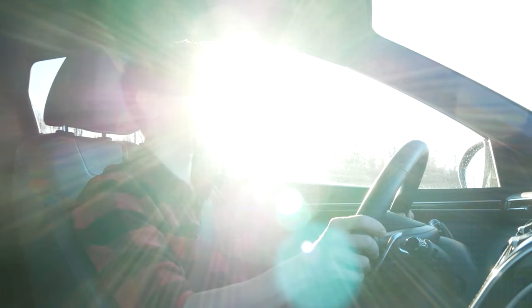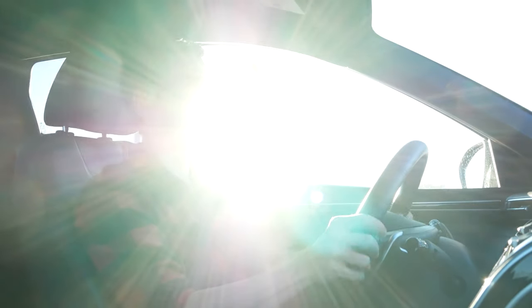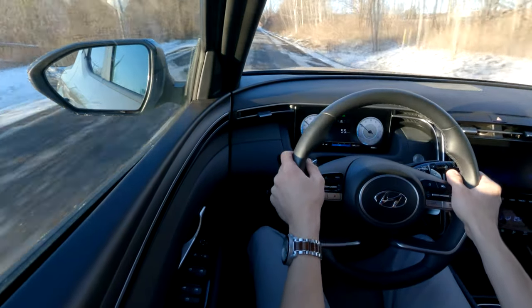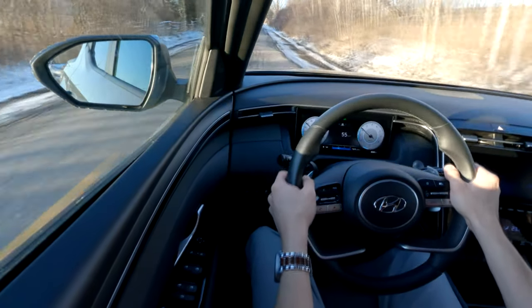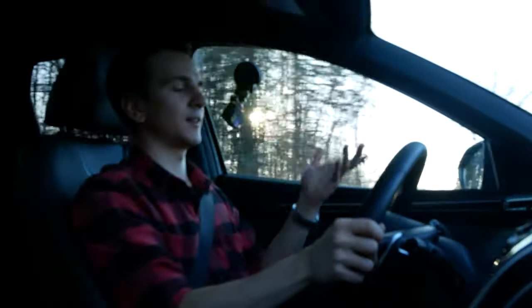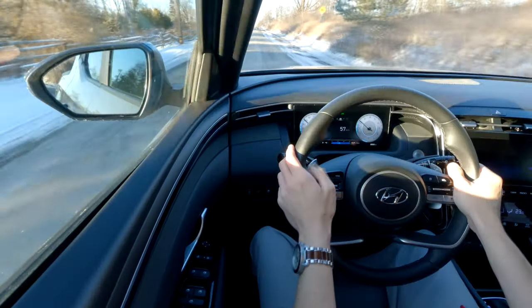I'm sorry for the sun. Nothing I can do about that, unfortunately. That's one of the things about winter filming, is that you will get blinded, but we're about to turn over. And so the ride quality is actually really comfy. It is comfy in here. It's well isolated. You don't hear many rattles or anything. Really good. I like that.